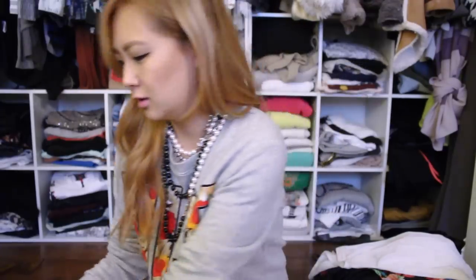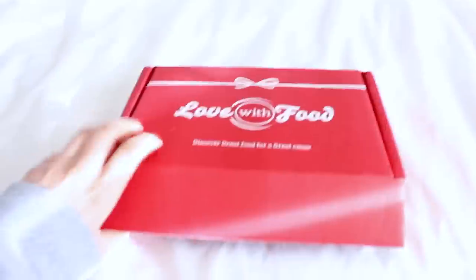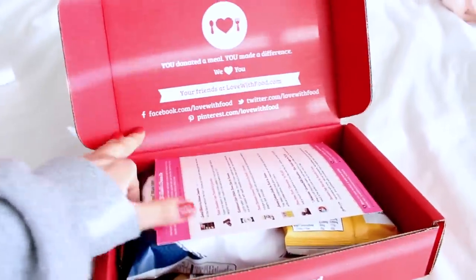So sad. The last few things: my Love With Food box. This is my first month that I got it. It was the month of February, and I found a discount on RetailMeNot, so I only paid $5 for my first box. But after that, it's $12.